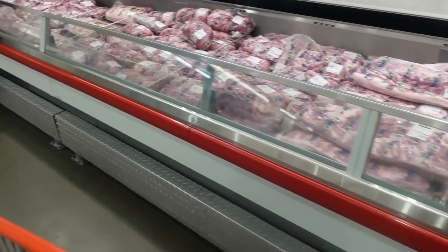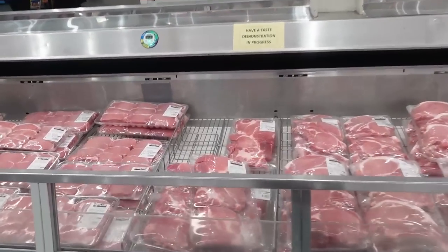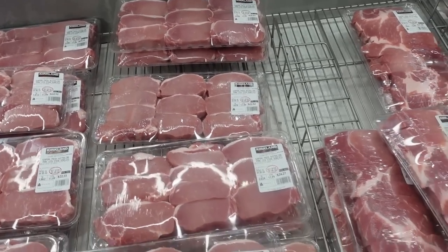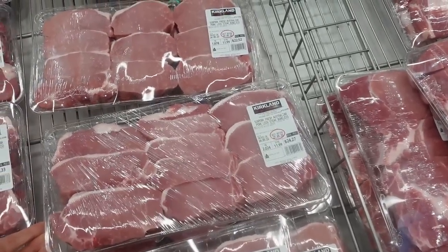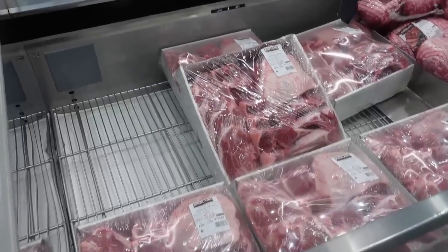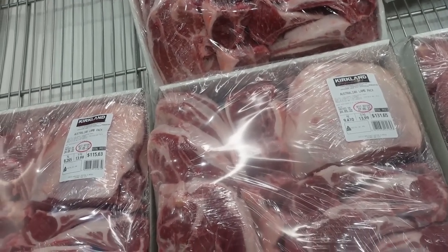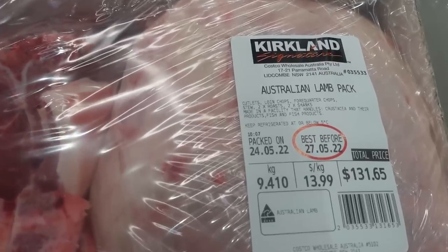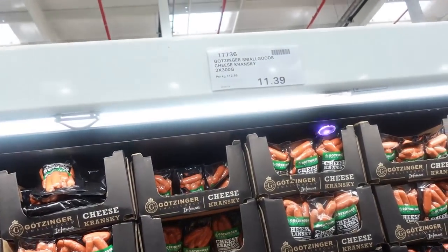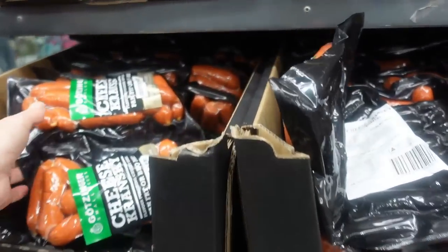Amazing. Okay, I'm not needing meat today, so I'm not gonna dwell too long in here. I don't think. I'll just check this pork. I'm thinking maybe I'll get some pork. Yes, I think I'm gonna get this pork. $22.52. Yes. This Australian lamb pack is great, $13.99 a kilo. The packs range from 115 to 131. They have a lot in them. I can see that there. Okay, we love these bad boys. $11.39 if you were interested. I don't think it's these ones. Yes, cheese crackers. Gluten-free.